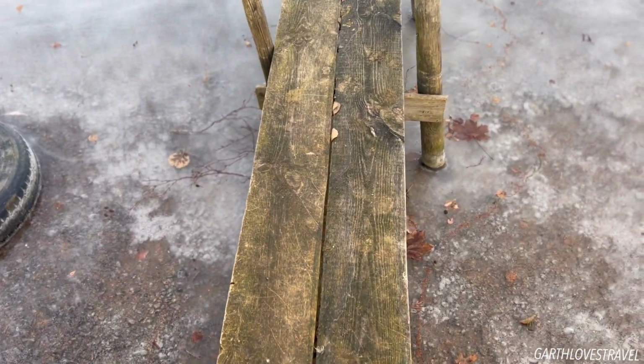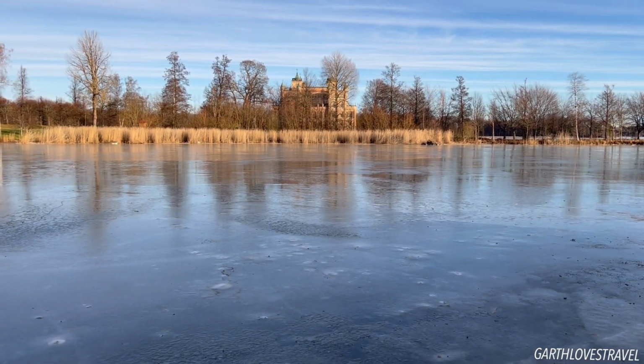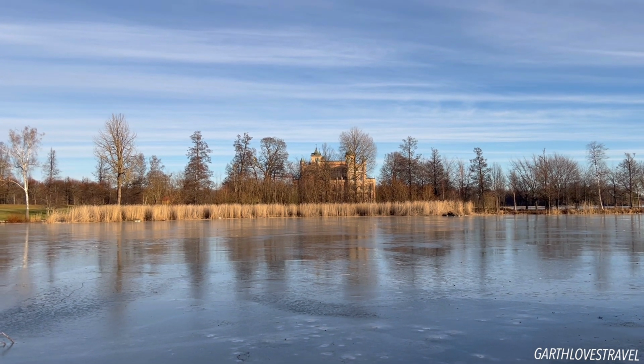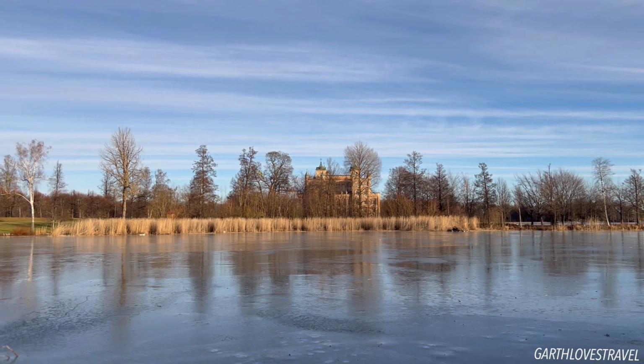So we're just walking out to this little old deck here on top of this lake. The wood planks are making noise, guys. So yeah, you can see the lake is completely frozen, and here you have one of the most beautiful castles in Sweden. This is called Stora Sundby slot, and it is one of the most beautiful castles here in Sweden.